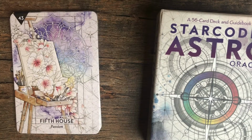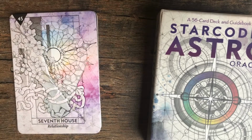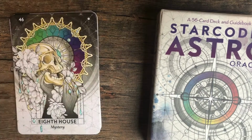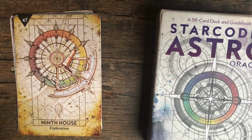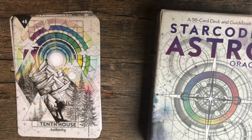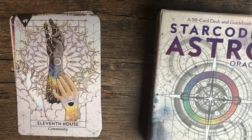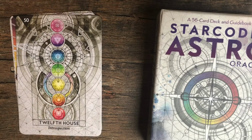Fifth house, passion. Sixth house, sustainability. Seventh house, relationship here. 2 people holding hands, like in a hand fasting. The 8th house of mystery, with the skull. The 9th house of exploration. 10th house of authority here, with the mountain. 11th house, community. Black and white, yin and yang. And last but not least, the 12th house, introspection.